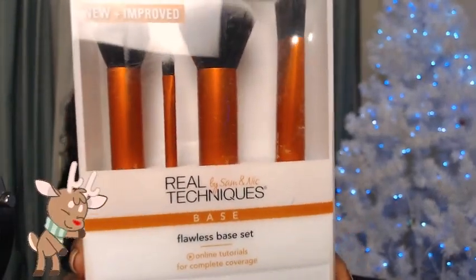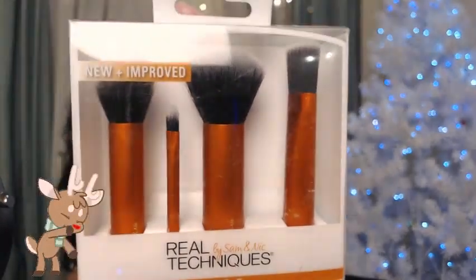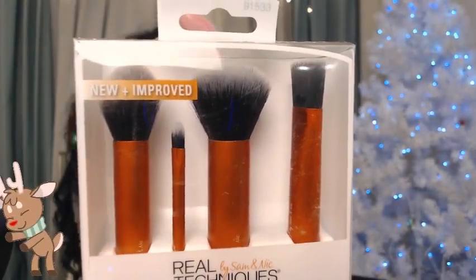Yeah, he is. This was actually sent to me by Real Techniques, and I cannot tell you how excited I am. I love Real Techniques. I think, well, actually I know, they are my most favorite affordable makeup brush brand. You can buy this at the drugstore, any drugstore, Walmart. They're everywhere. They're so affordable, and their brushes, I'm not kidding, will last you 4 years.